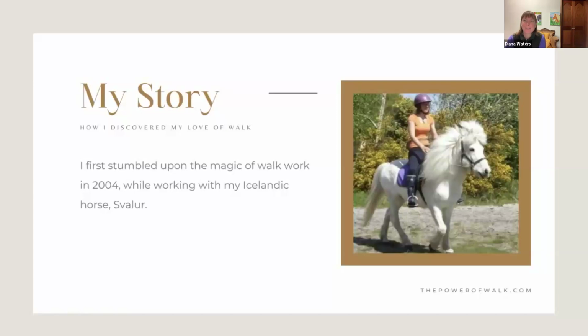In 2004, the British Championship for Icelandic horses was scheduled to take place only 20 minutes ride from where I kept Swala. So I decided that I would enter.